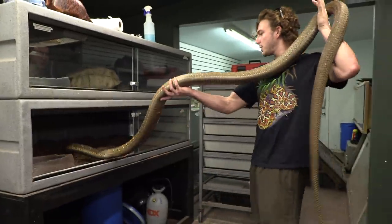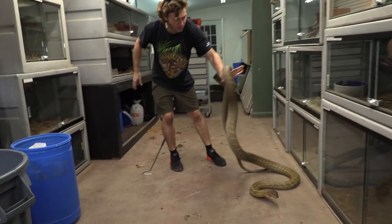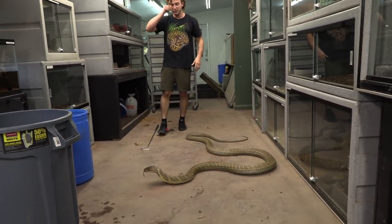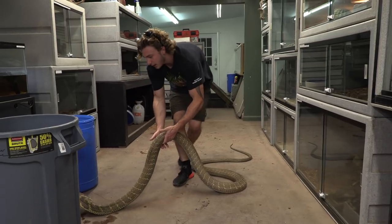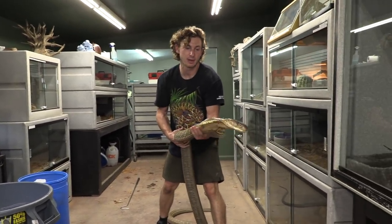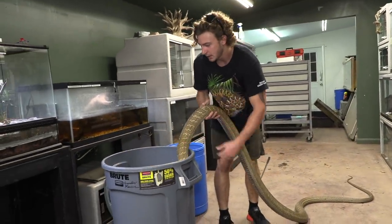And although he's way bigger than Justina, I don't have to worry about him being as ballistic as Justina will be when I take him out. He's still a dangerous animal. He very well can land a bite, and you gotta respect him, but he's definitely not as cantankerous or defensive as Justina. So we're gonna actually let him soak as well.